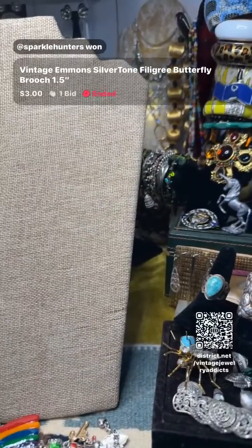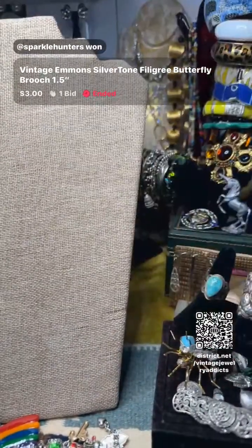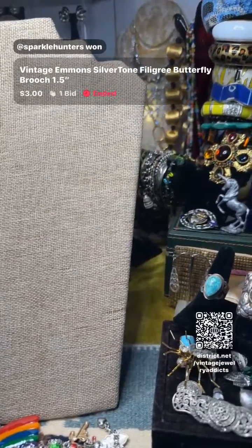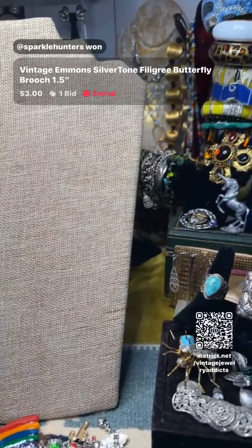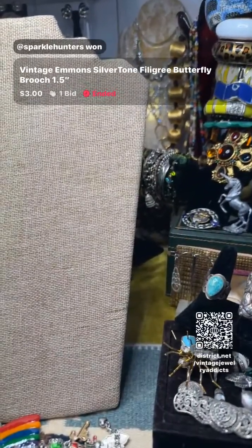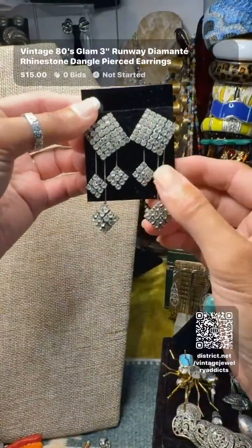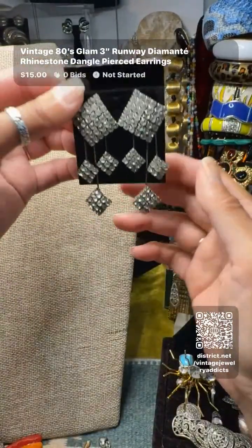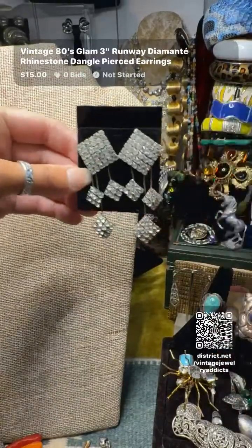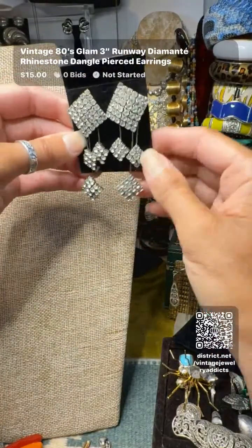Okay. Another pair of earrings I just got. I fell in love with them. I don't usually wear earrings like this, and I paid up a little bit, but I just thought they were worth it because they're like the kind of 80s earrings that I would have coveted back in the day. Let me just find them. So I started these at 15, but they are amazing. I haven't cleaned them, and they really have fabulous sparkle.